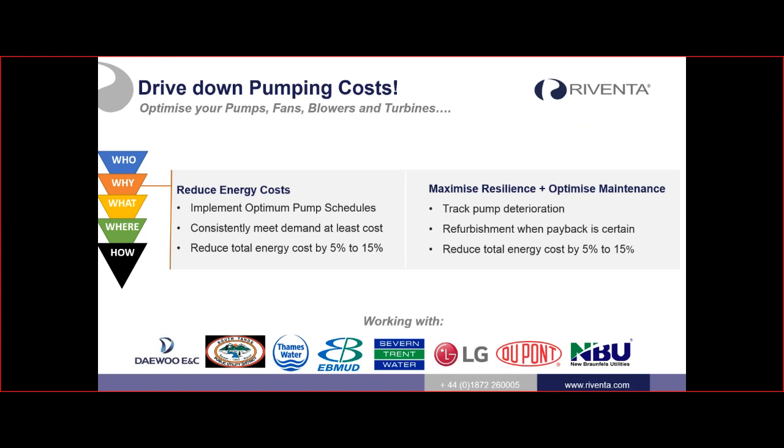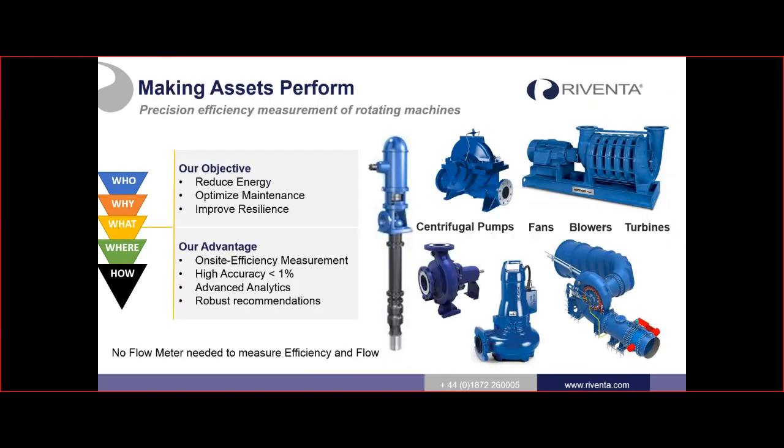Driving down the pump costs is really key to what we do. Two main areas: reducing the energy costs through pump scheduling, how to make use of existing assets, make the best of what you've got already. That's either manual controlled or automated control, enhancing what's currently being done based on what's possible from existing assets. The next part is the capital piece, where the capital investment may be on replacing pumps that are worn or refurbishing them or any maintenance. By making that a data-driven process as well, where the need is proven to the business case, that leads to maximizing resilience and optimizing the maintenance planning process.